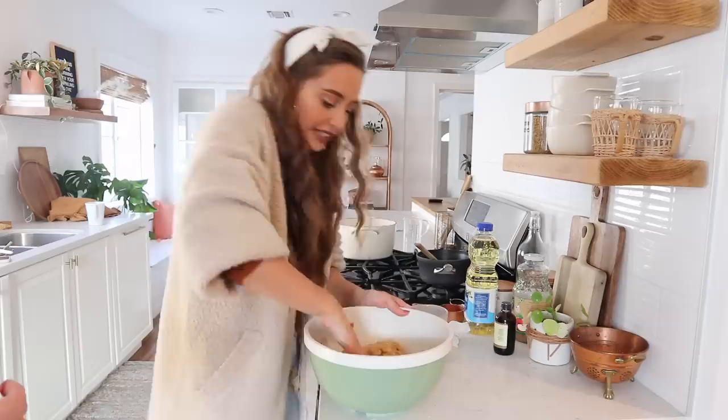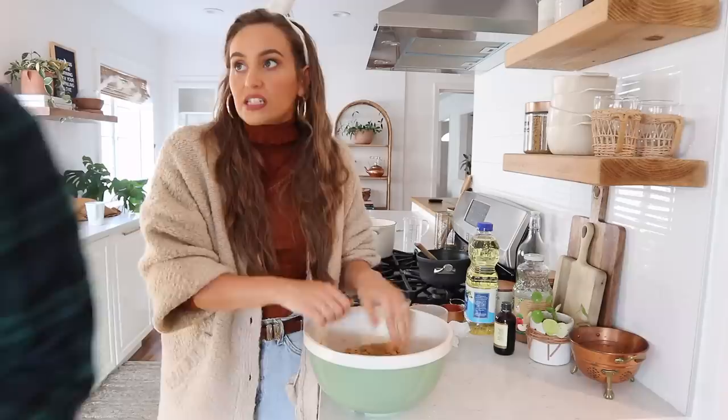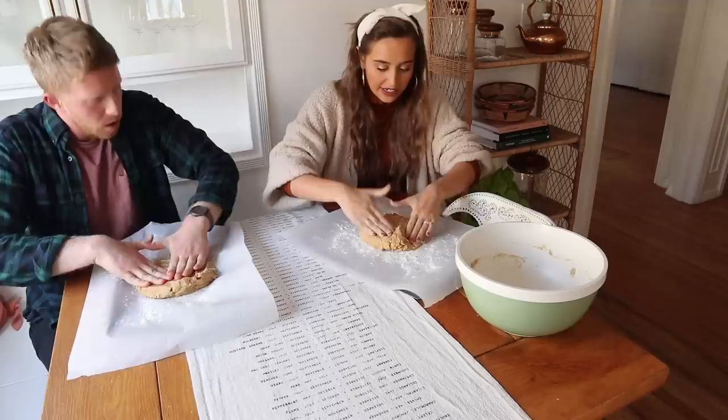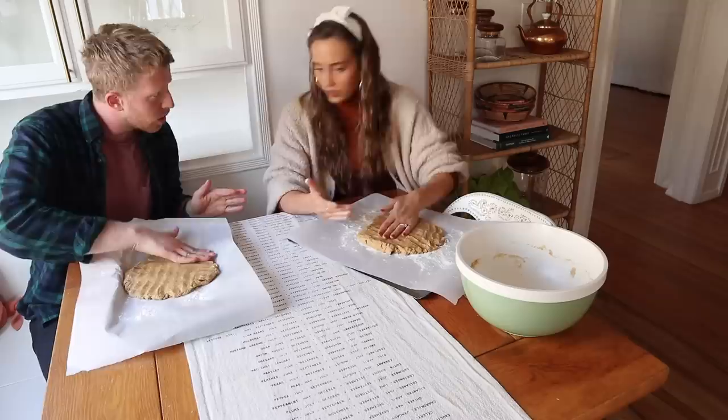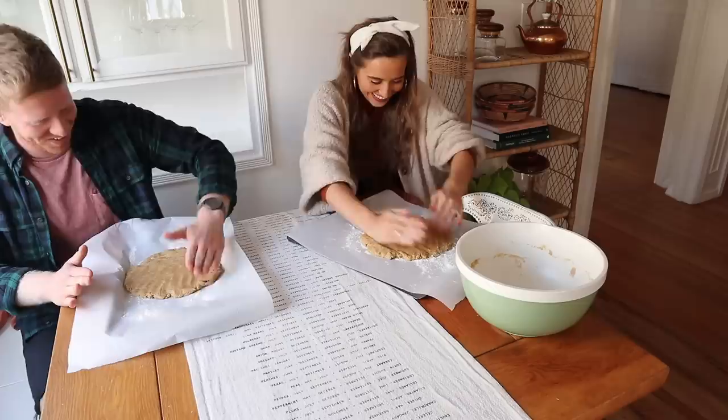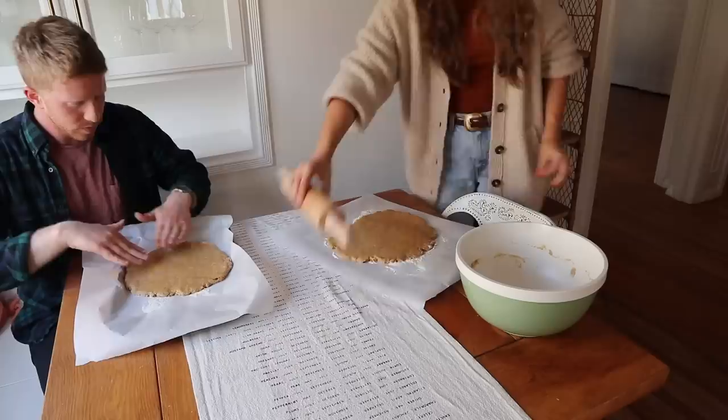Now basically what we do is we get a baking sheet, put parchment paper on, and roll this out. Okay, great. So we can start cutting the shapes. Now we're just flattening out the dough with our hands to make it about 1/2 inch thick. Now we cover in foil.